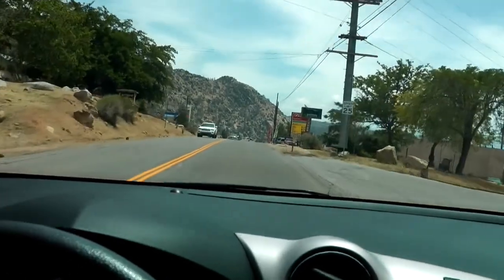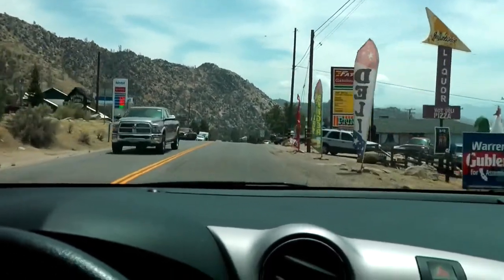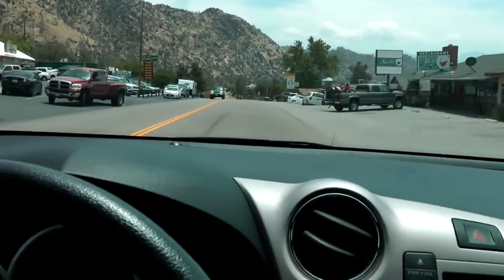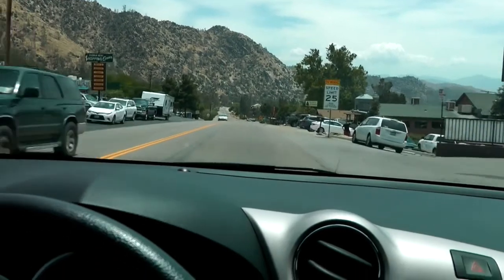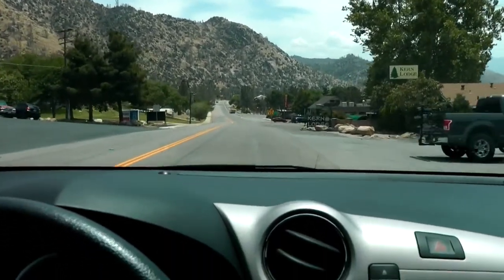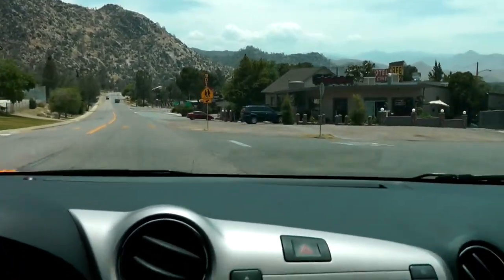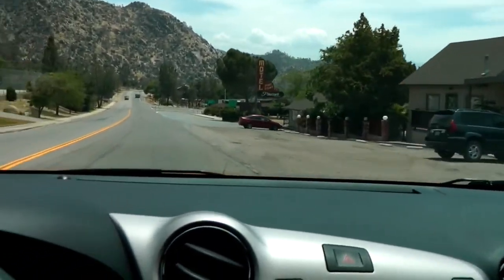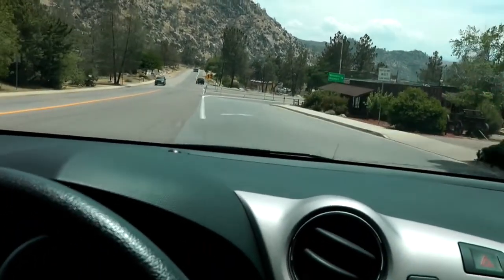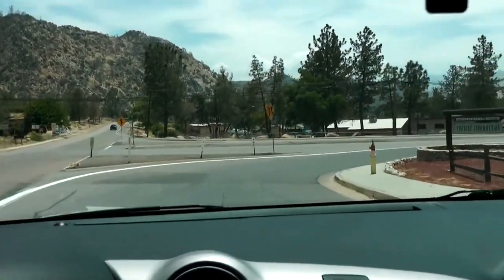So here we are. We're coming into town. Now the mobile station is on our left. You got Fast Trip right there. You're going to go by a couple of streets here. And here we are in the upper part of Kernville. And we're looking for our big main turn, which is coming up. We're going to go past Kern Lodge, and we go past this building here. And here it is. It's got a big right turn lane for your convenience.